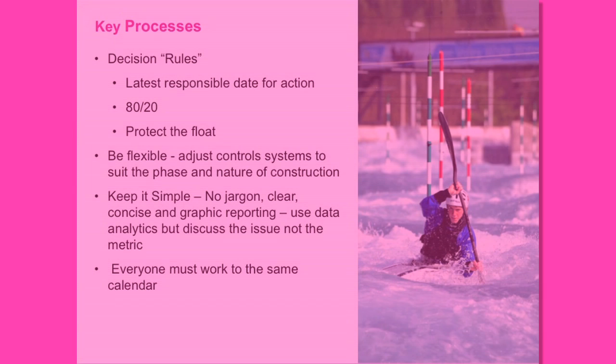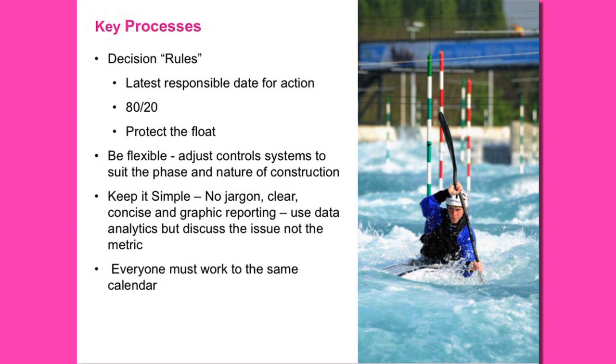I've touched on the need to make decisions, and I've called them rules, but maybe guidelines is a better word for these. At a programme level, we looked at what was the latest responsible date for action. So we understood what was the backstop to our decisions. There wasn't any desire to manage with what we call the long screwdriver. We didn't want to intervene down at project levels, but we did want to understand when the decisions needed to be made by and to make timely decisions so that they were effective.